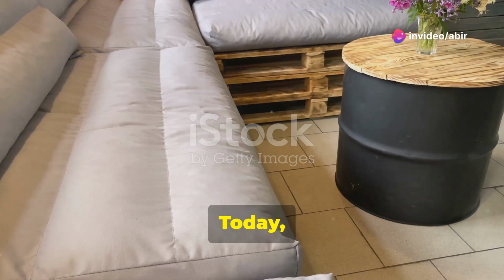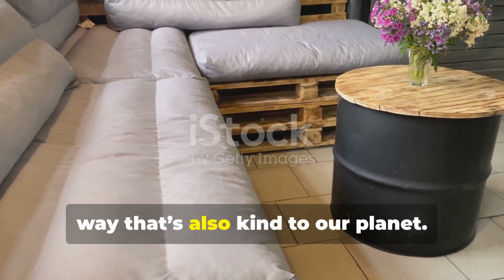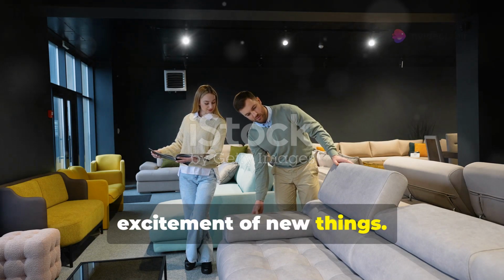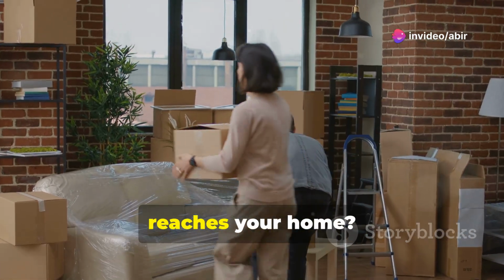Hey y'all! Today I want to talk about something close to my heart, making our homes beautiful in a way that's also kind to our planet. When we think about furnishing our spaces, it's easy to get caught up in the excitement of new things. But have you ever paused to consider the journey that new furniture takes before it reaches your home?